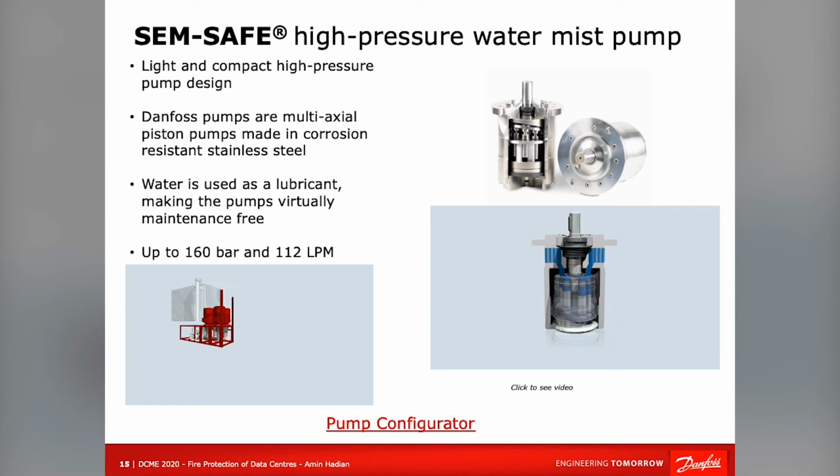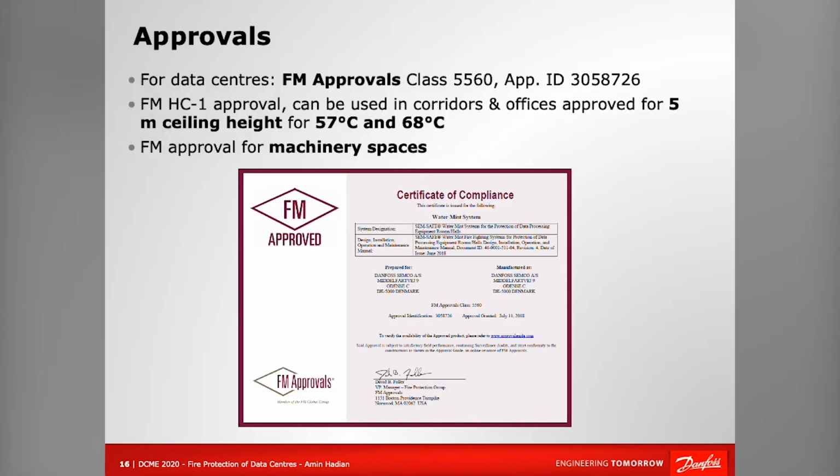These high pressure water mist systems for data centers, they have to have related approvals. Our systems have achieved the FM approvals class 5560 for the data centers. We have also additional FM approvals for the corridors and office areas, also approvals for the machinery spaces. So we can design a complete data center building based on FM approval guides.